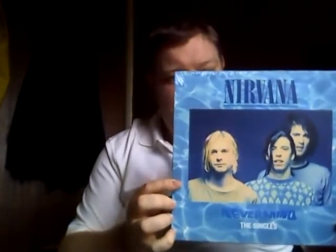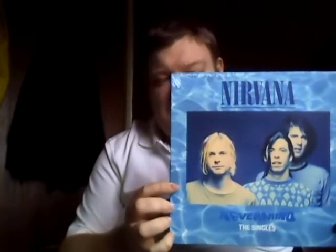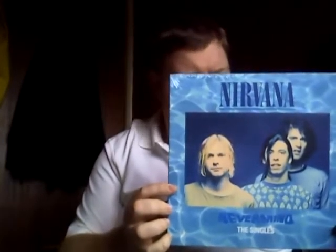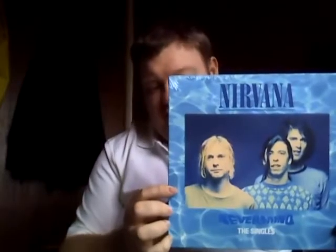First one I haven't opened yet. One of my staple diets growing up, Nirvana, Away From the Light, Never Mind the Singles. On here you've got Smells Like Teen Spirit, the Lithium single, Come As You Are, and In Bloom, and they've all got additional tracks on there. The first 3 have all got 4 tracks, and then In Bloom has 3, but makes up for it because it's got Polly live on there.